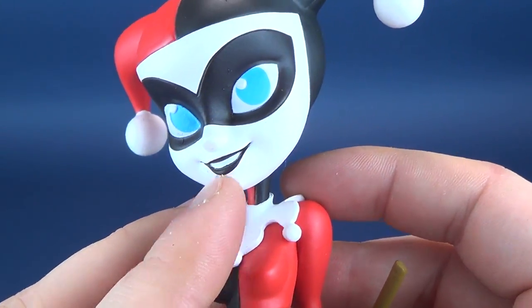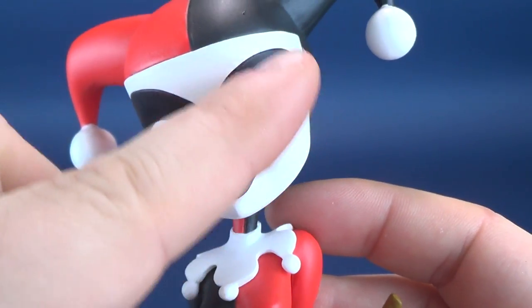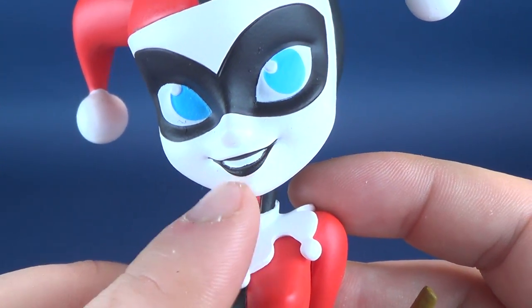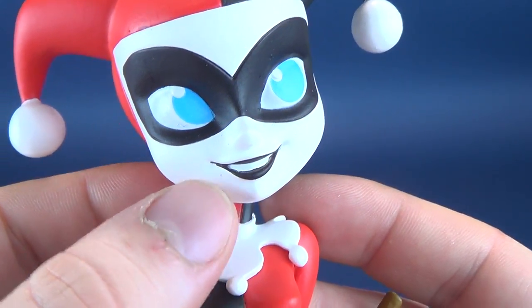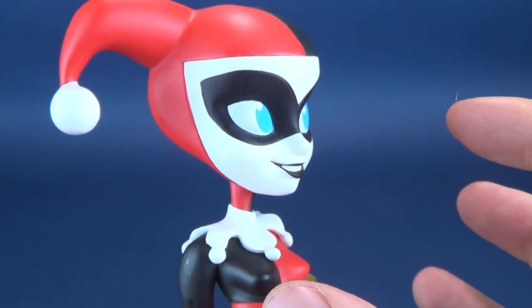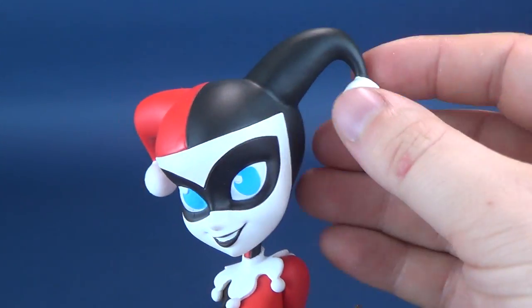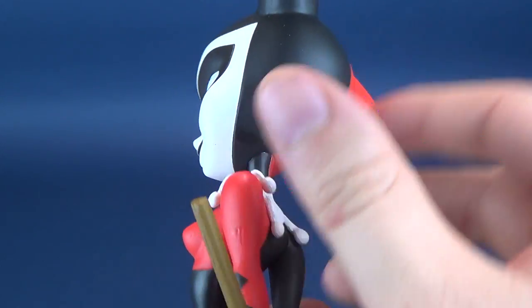Usually, for some strange reason, when companies do Harley Quinns and they give her a smile amongst the backdrop of this chalky makeup, they often give her yellowed teeth, and I'm glad here Cryptozoic has decided to keep the teeth nice and white and pristine. Face is very nicely sculpted here, very cutely shaped. She's got her little pom-poms there on either side. I'm really loving the face here quite a bit.